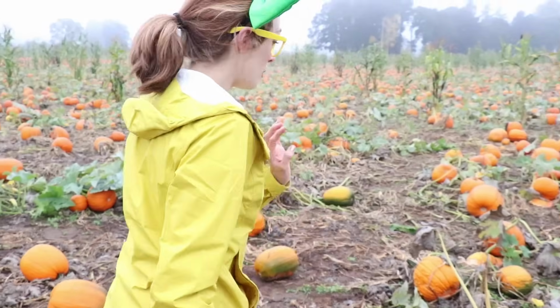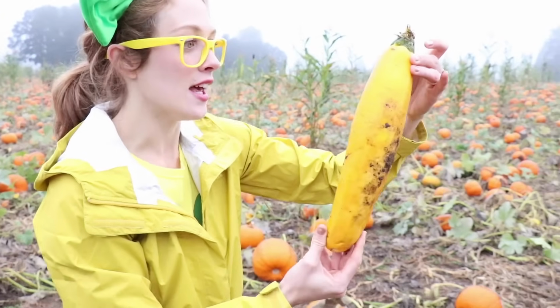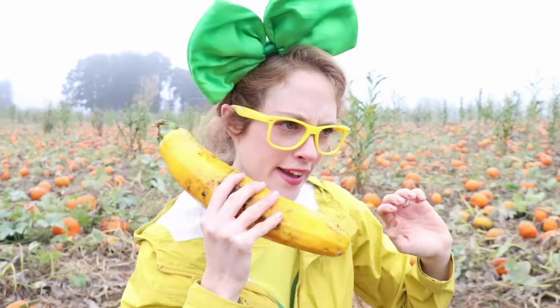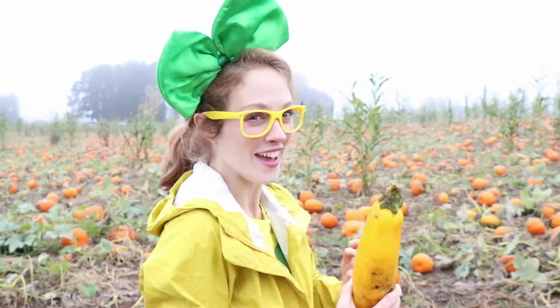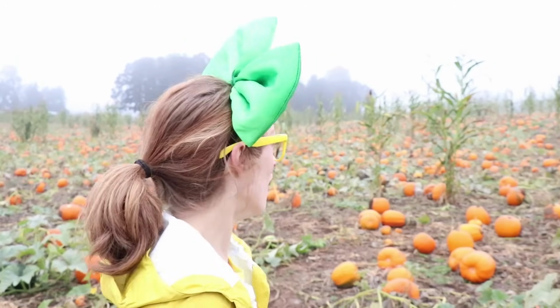Wow. Look at this one right here. This is long and skinny. It kind of looks like a banana or a phone, one of those old phones. Hello? Oh, hi. Oh yeah, Scarecrow. I can be over there in a little bit. I'm searching for the perfect pumpkin. Bye. Whoa. Oh boy, oh boy. You know what I love about the pumpkin patch? There's so many different pumpkins and they're all so different, just like you and me.